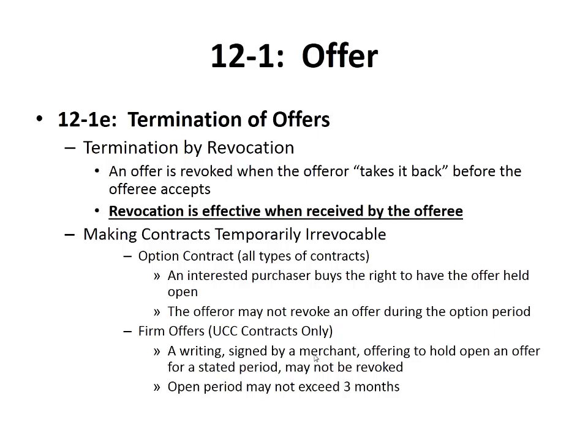There's something called a firm offer, which applies only to Uniform Commercial Code contracts. And it's a writing that's signed by a merchant, and a merchant is someone who is in the business of selling that particular good or product. They offer to hold open the offer for a stated period of time, and that cannot be revoked, even if there's no money that's paid. So the open period cannot exceed 3 months. So they can sign it and say, we'll leave this offer to sell this car at this particular price open up to 3 months. Beyond 3 months, you're going to need some sort of payment in order for that to be effective.